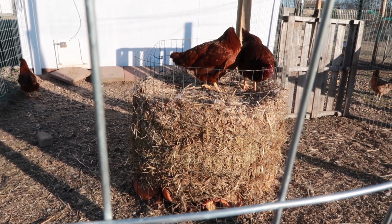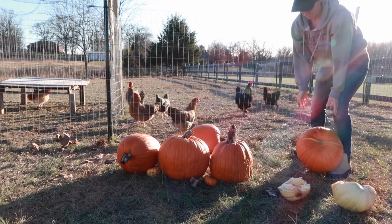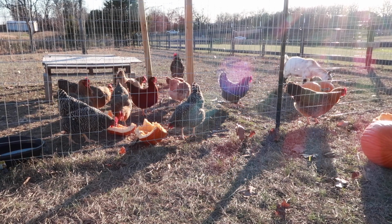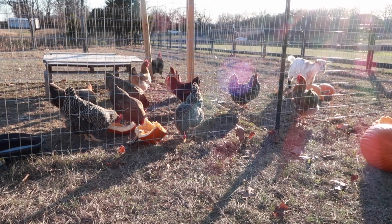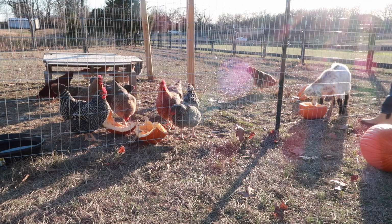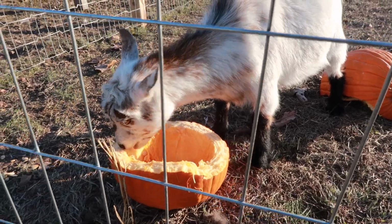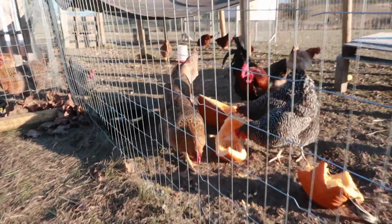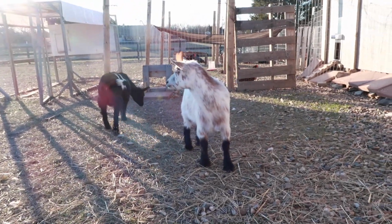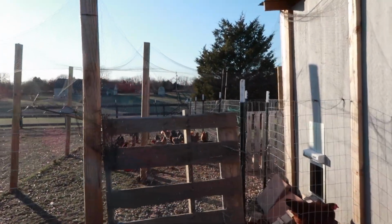They're already doing their job. These guys want some pumpkin or something, so I'm gonna give them something. You like that, Stella? Hi, girls. Well, the chickens are happily eating.